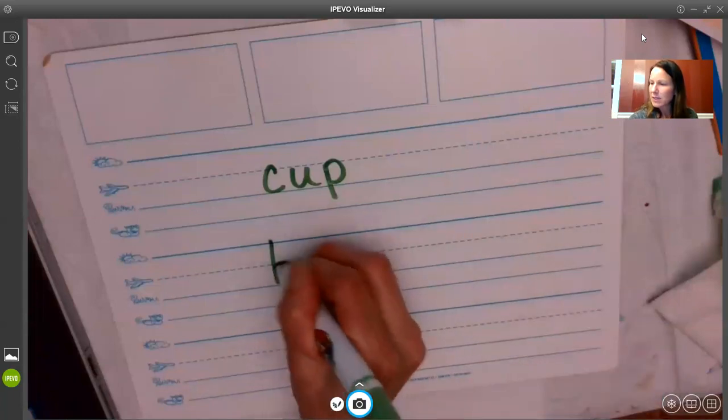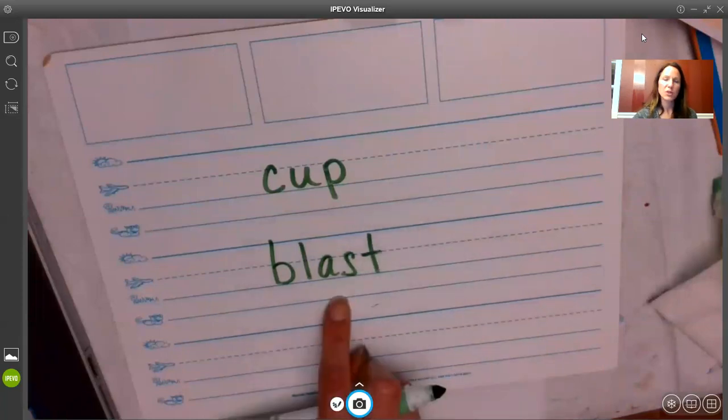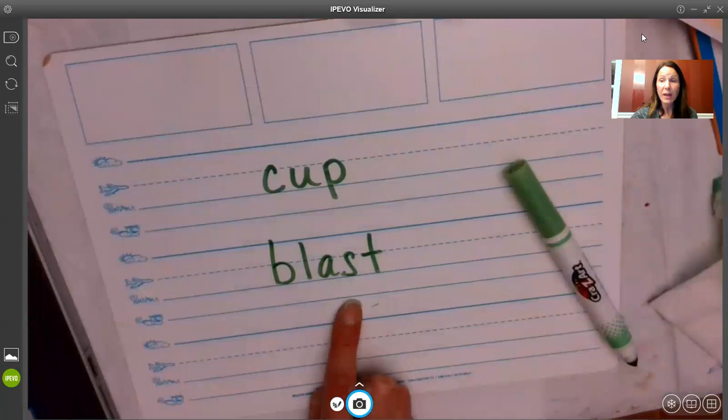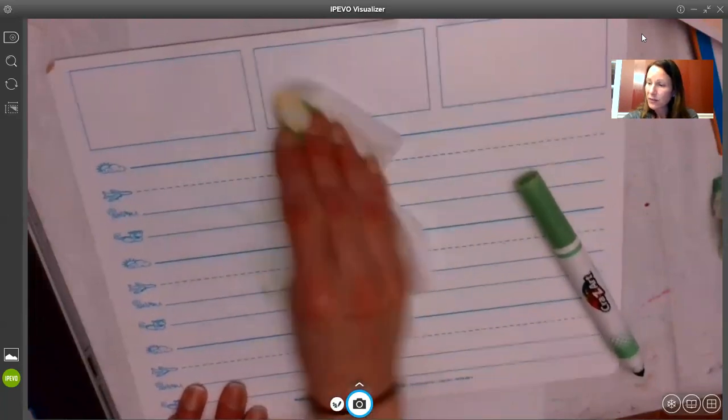And so here's another example of a word that would be common for them to try to read in first grade. So again, instead of asking us how to read that word, and we tell them, we might say first, like try to tap it out. And so hopefully they would try b, oo, ah, blast, right?